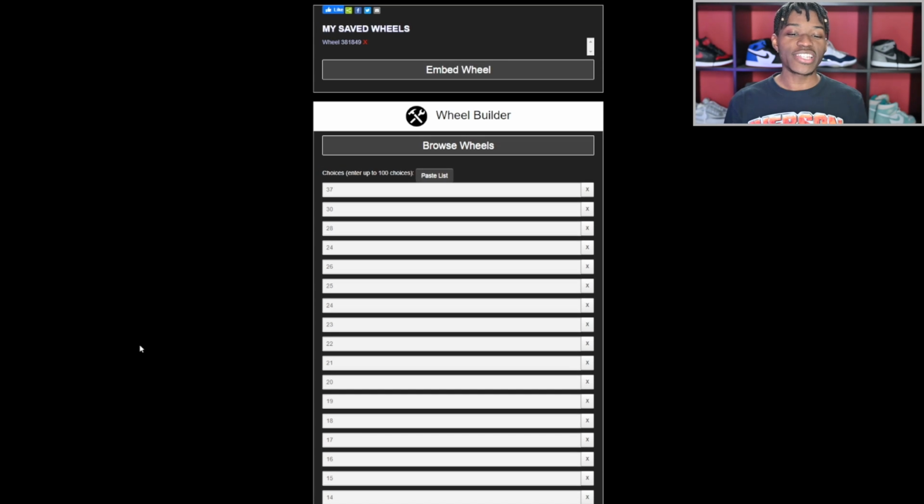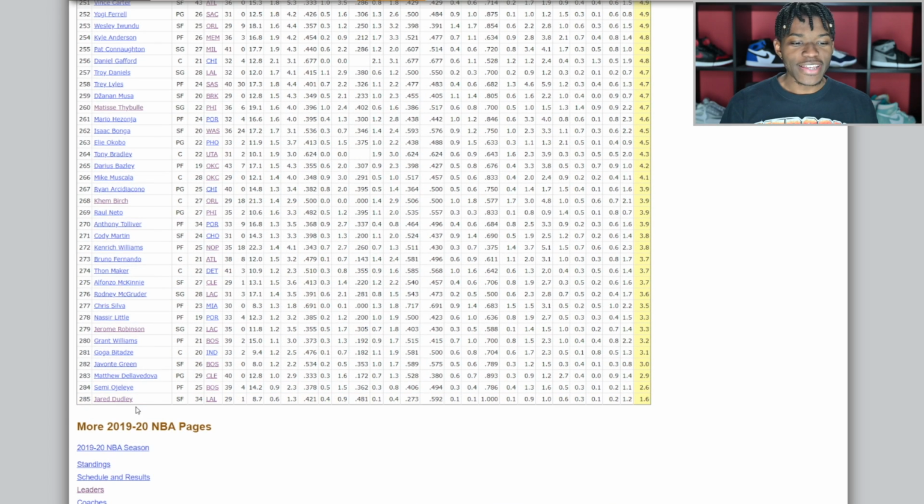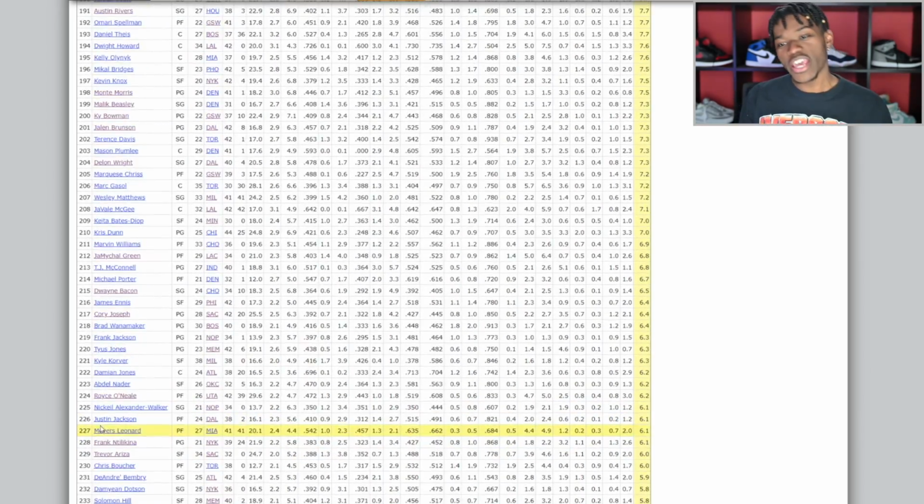We're going to spin it 14 times and try to build a team. Obviously, at the 37, we've got James Harden. And as I mentioned, Jared Dudley's very last with 1.6. Shout out to Jared Dudley, though. I mean, he be getting PT, 8 minutes a game. Jared Dudley's a very, very cool dude. But there are 285 players in between.